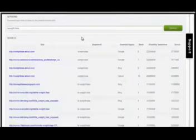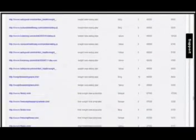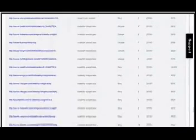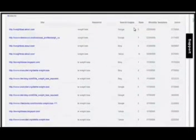So I'm now on the results for weight loss, and look at what we've found. These are only the blogs, the forums, or the Q&A sites that are ranked in the top 10 of Google, Yahoo, and Bing. And look at this, way over 100 results. The total search count for all of these pages on the web, 241,729,800 searches a month that these pages are ranked for in Google alone.